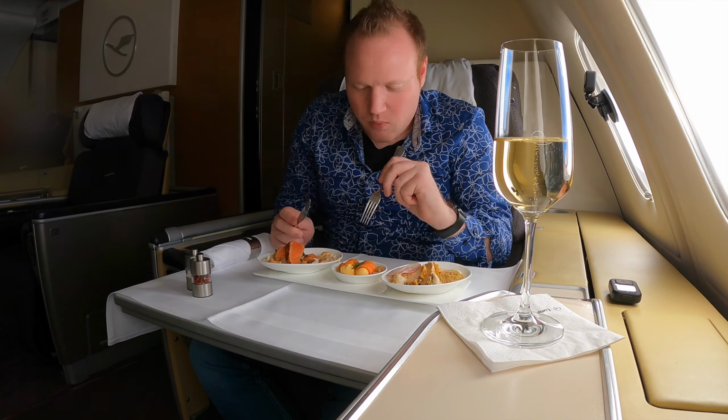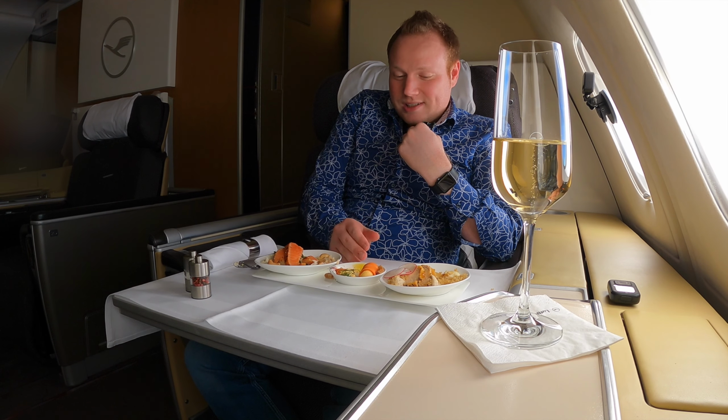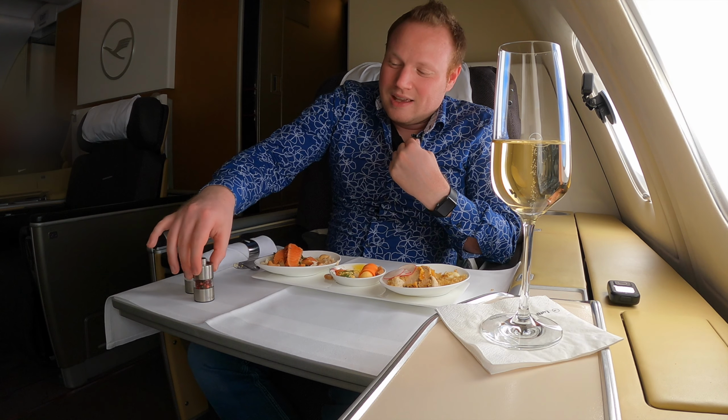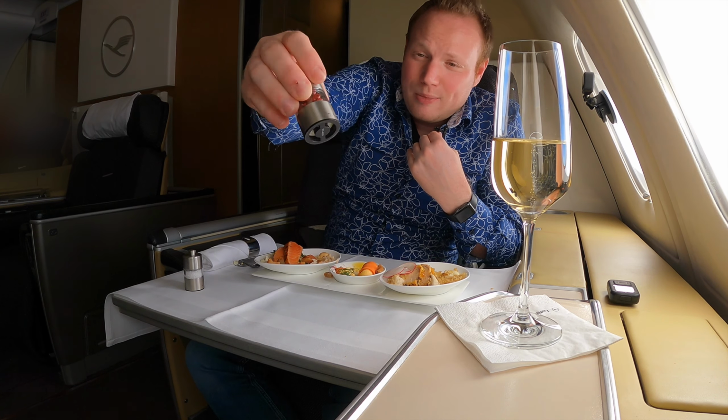I mean, the caviar is the best, but I like salmon. Smoked salmon is every time so delicious. The carrots are great and sweet enough. The poulade is not too dry. All in all, a perfect appetizer. And before I forget it, here I have Lufthansa branded salt and pepper shakers. I will enjoy my appetizer now, and that's it.